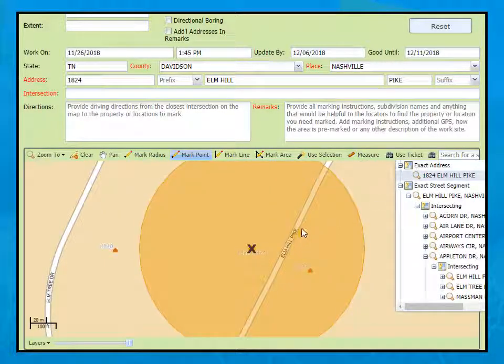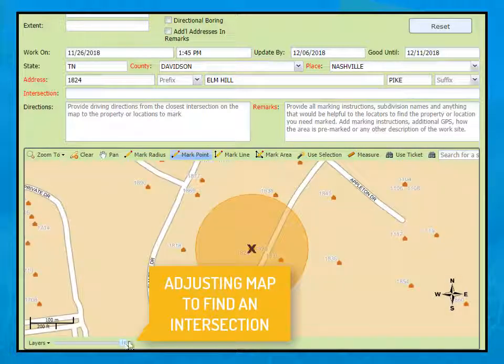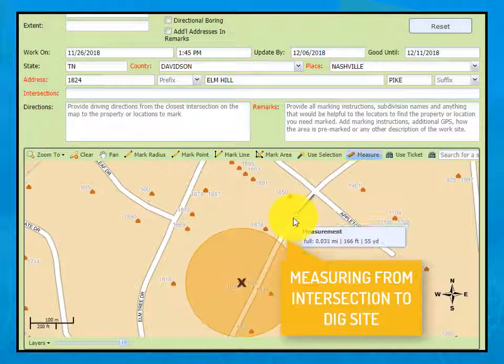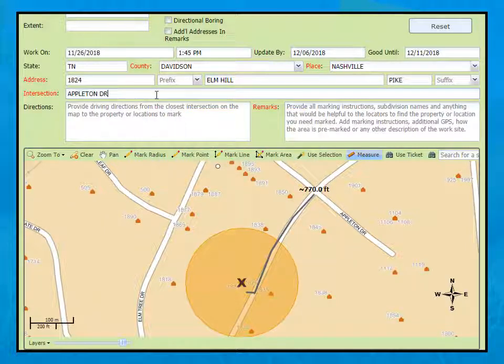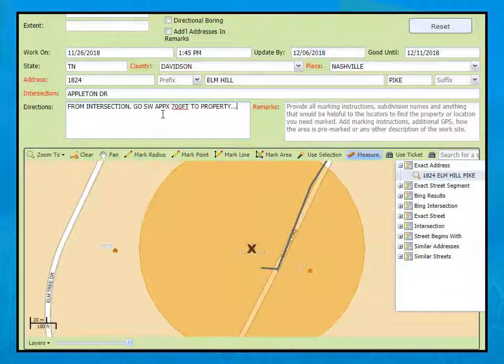Now alternatively, we can look around the map to see roads nearby that we know of. Zooming out, here is Appleton Drive again. Now we're going to measure the distance from our intersection to the property we need checked. And now we're going to add that information to the ticket, putting Appleton Drive in the intersection field and the directions from there to the property in the directions field.